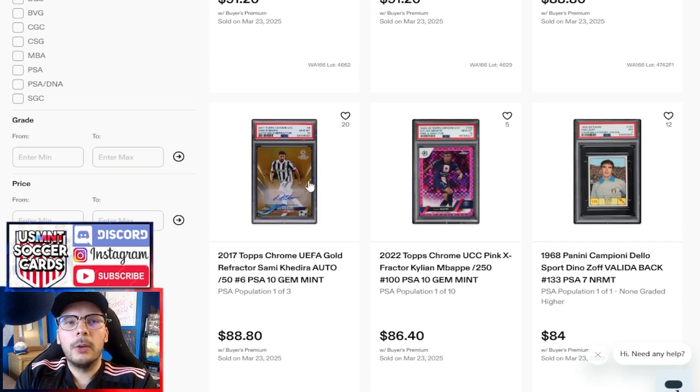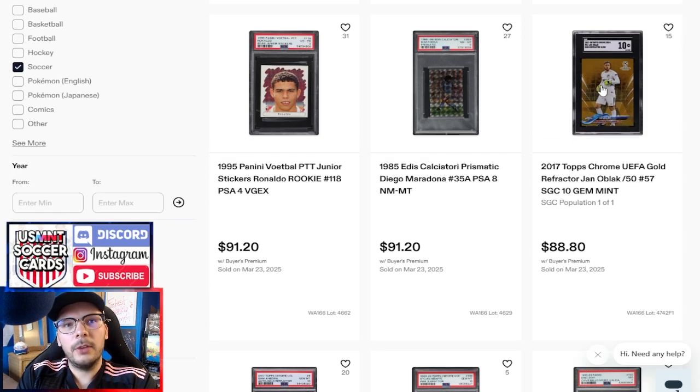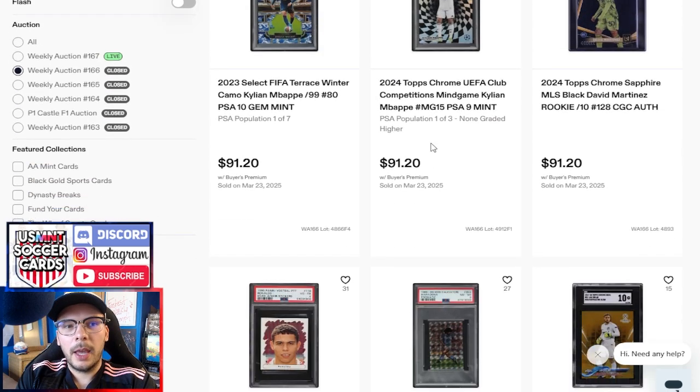There will be a few more autos in this auction block. Speaking of, I guess this isn't an auto, but same set. SGC 10 goes for 88 for O-Block. This is the Maradona I was referencing earlier, only like $15 more than the 6, so I definitely like that in comparison. I would take that all day.